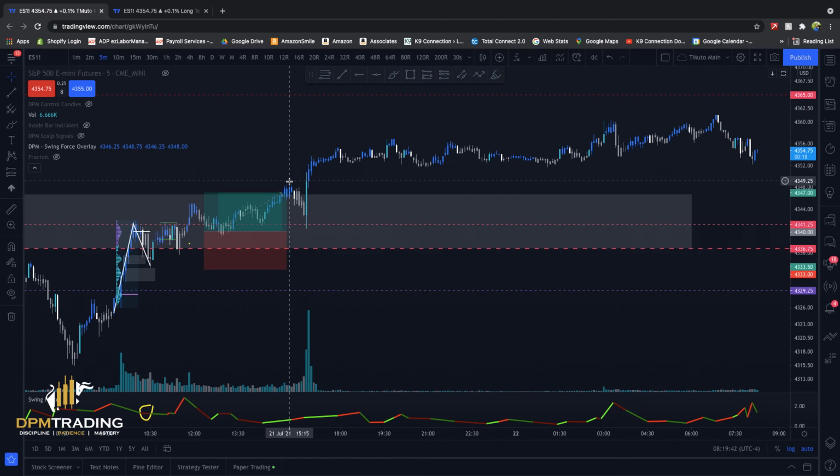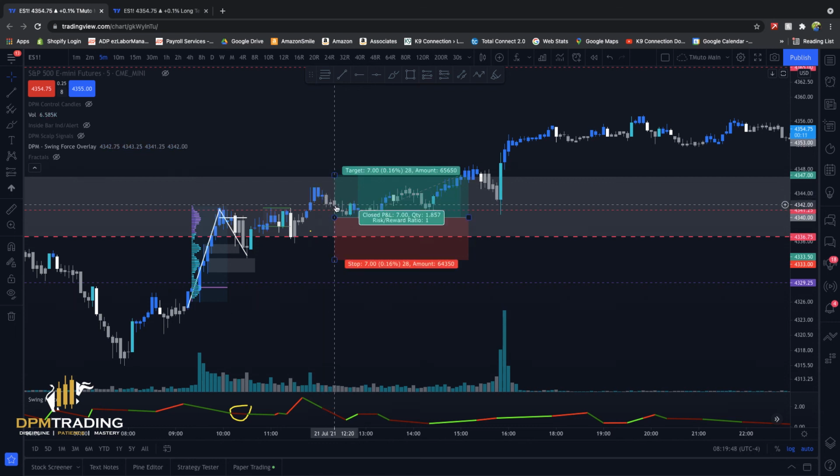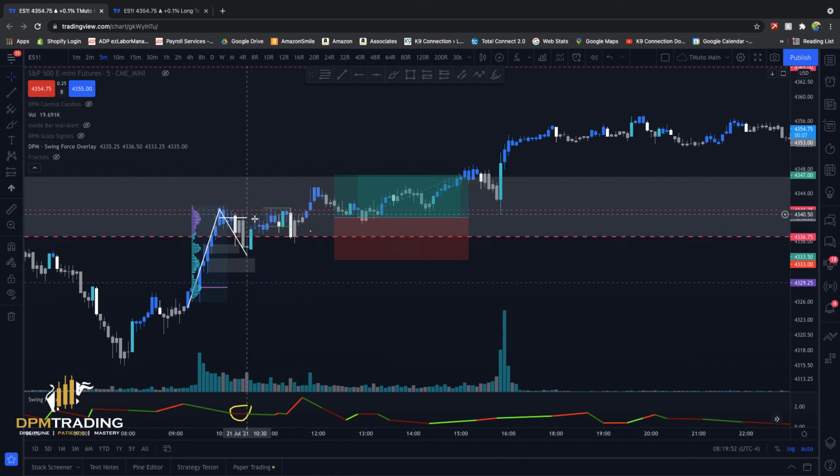So when I came back from mowing my lawn, again, my chart was on the 5-minute. I saw that we had pushed up above that, and now we were coming down and starting to retest. We were probably about here when I got back from mowing my lawn. So when I looked at this whole thing, I said, what's this really bigger move? If we look at price action, it's all really one move here, right?